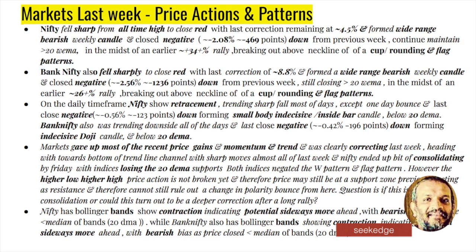So, yes, the wide range bearish candle on the Banknifty also is there, which indicates bearish candlestick patterns. But in the charts, if you see, a retracement was clearly seen on almost all the days except Thursday and Friday. On Thursday there was a little dead cat bounce attempt, and then a consolidation inside on Friday.